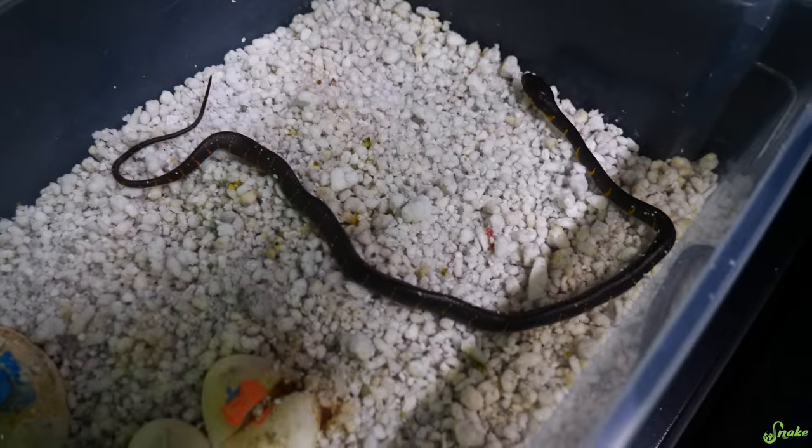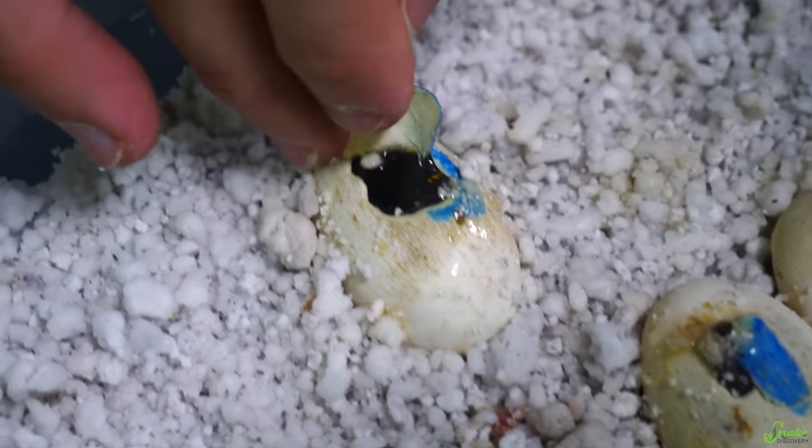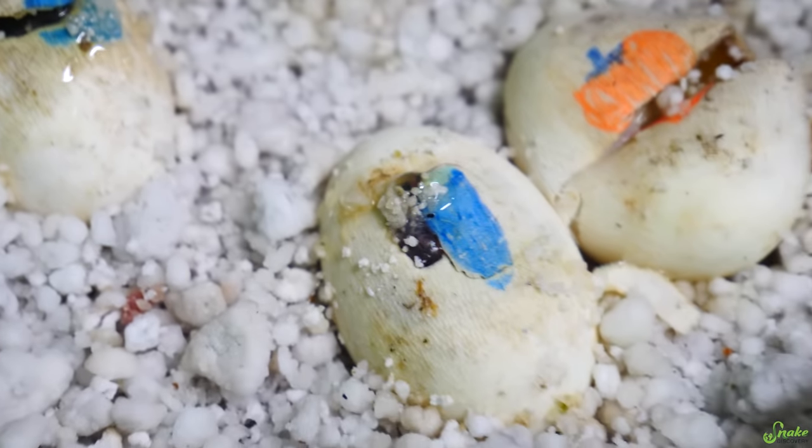Look how slender that is. Wow. Okay, let's see. Any bubbles? Any face? Do you want to come out? I see a little bit of yellow. Okay. All right, never mind. All right, we'll check tomorrow.